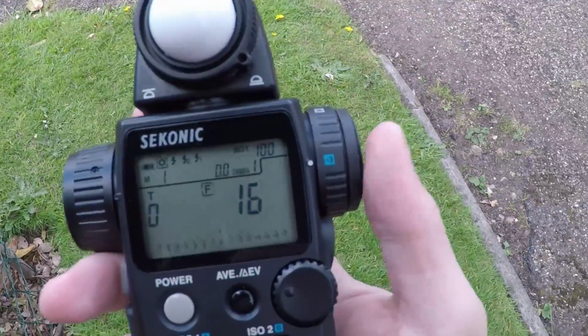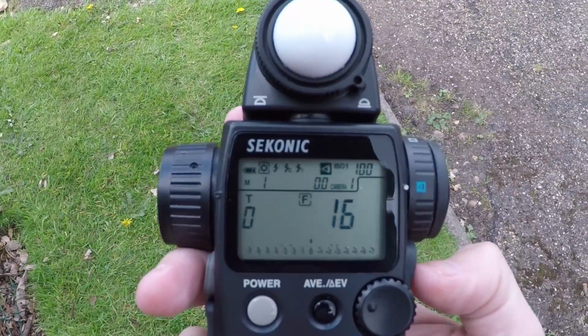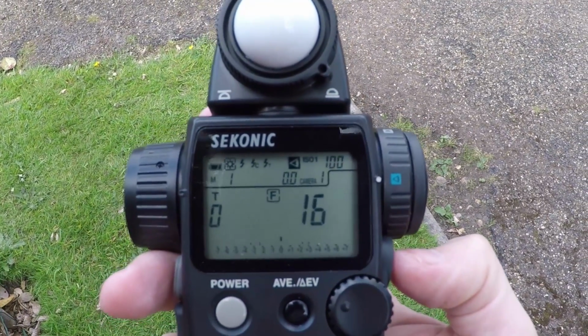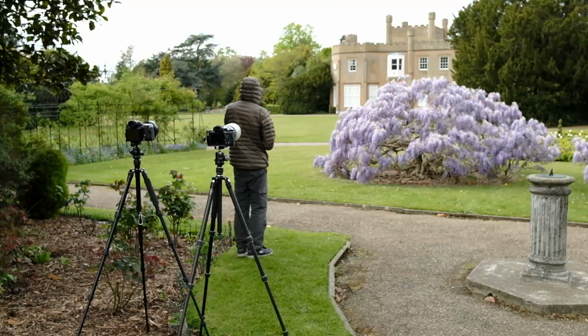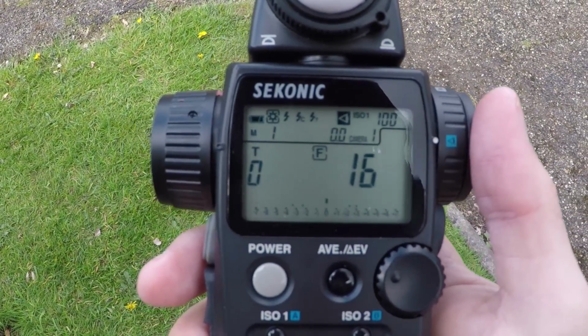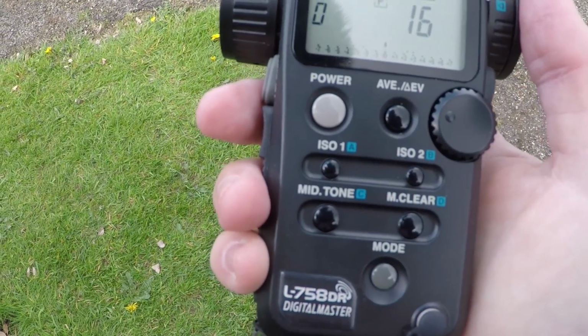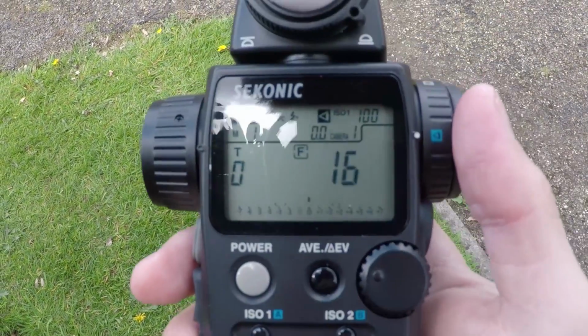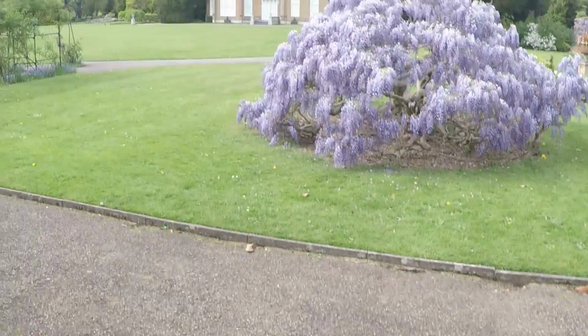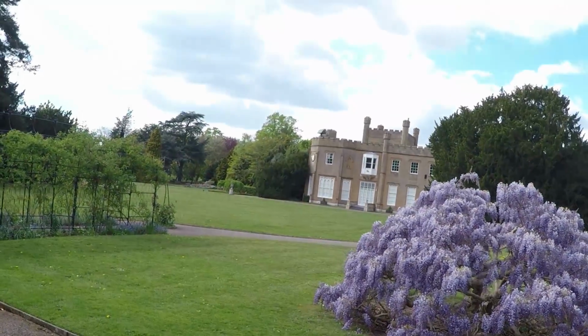So I've switched this over to spot. Now I'm going to look for the highest number, which is going to be the brightest thing in the scene. So I'm just waiting for the sun to come out right now. I've locked all that data in, 100 ISO, f16. And obviously my midtone's locked in there at 0. So I'm currently waiting for the sun to pop out, which it's about to do.